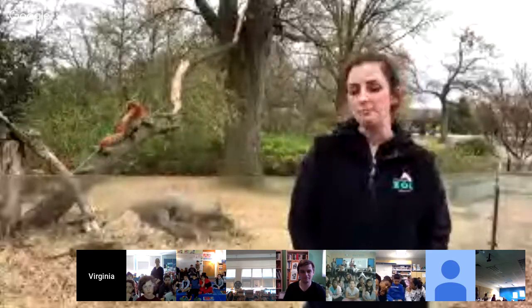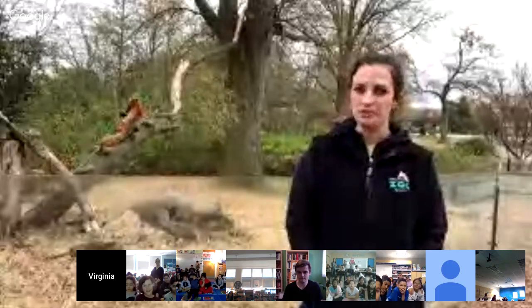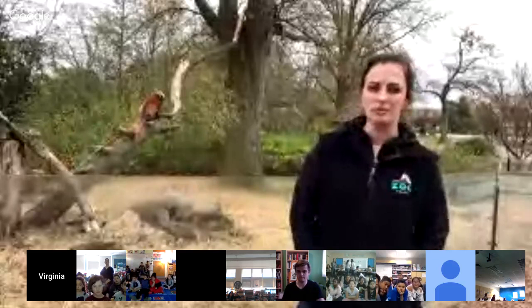Another cool thing that red pandas have is super sharp claws. Like we said before, they're arboreal, meaning that they spend most of their time in the trees. So they need those really sharp claws in order to climb up and down the tree.